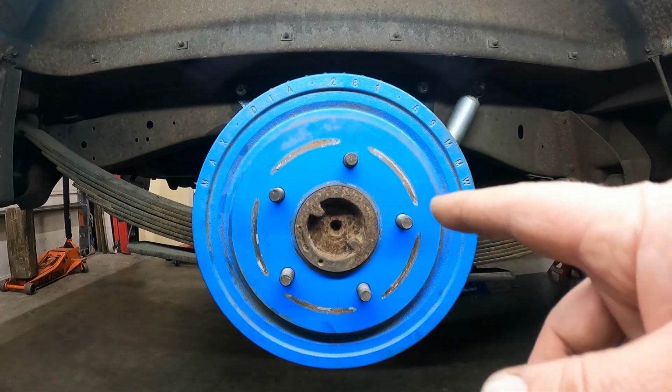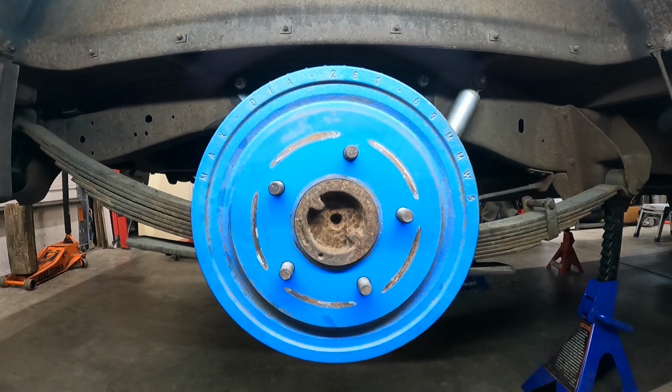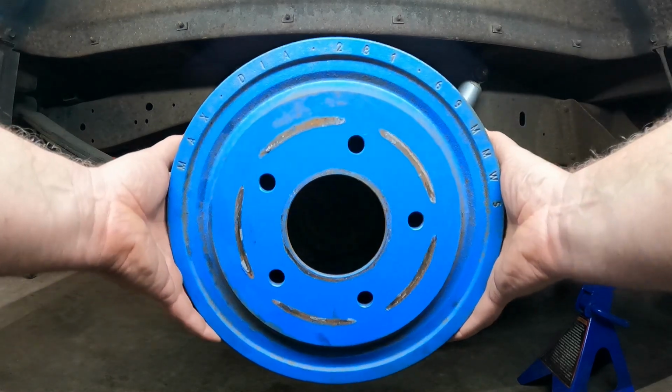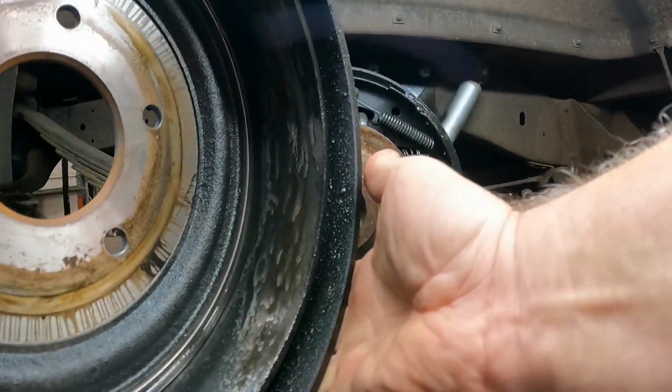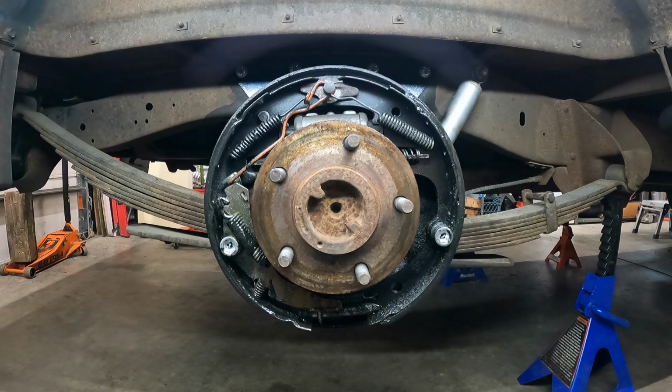All right, folks. So we know that the axle seal's leaking here, and yeah, it's pretty bad. We'll just show you really quick. So pulling a brake drum, and you can kind of see what the brake drum looks like. It's pretty well coated in oil.